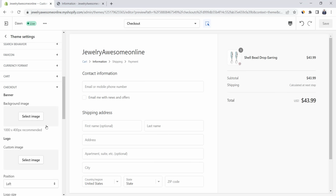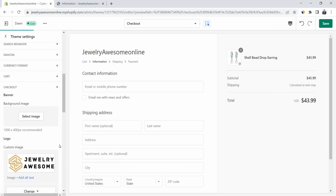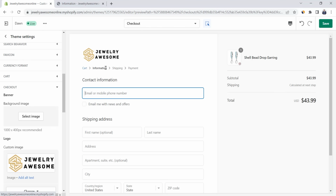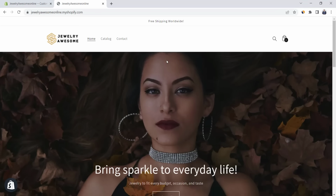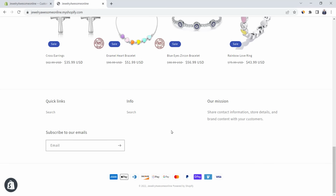So go down here to Logo, and click on Select Image. Choose the logo, and click on Select. And the logo will appear here. So by this, our store design is complete. The only pending part is the header and the footer, which will be covered shortly.